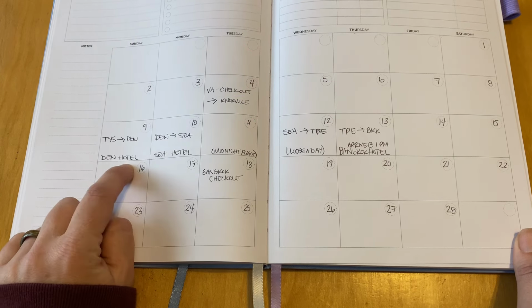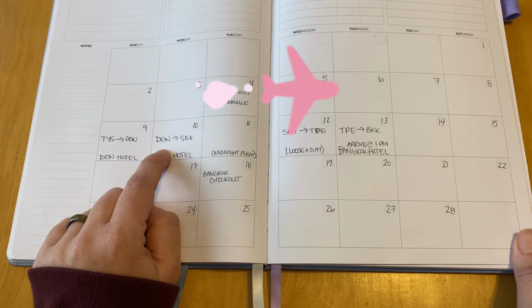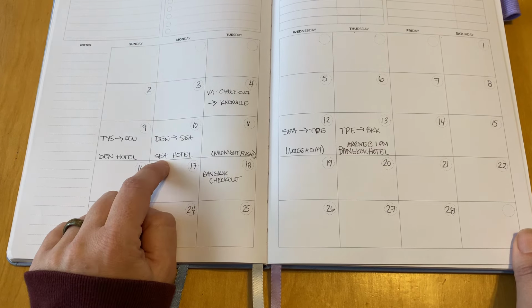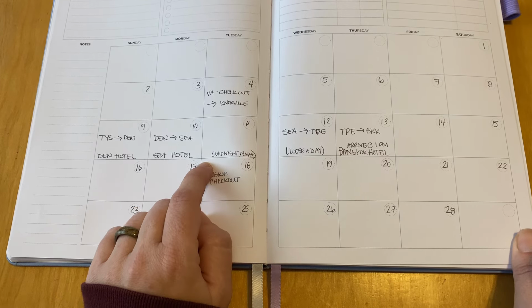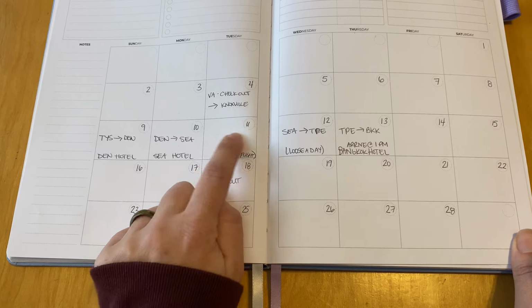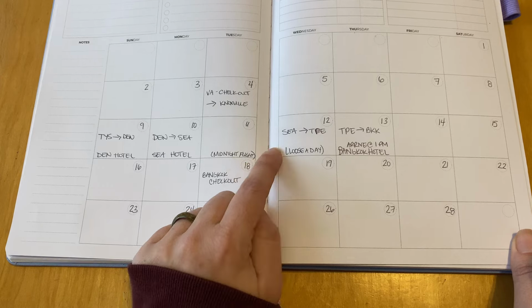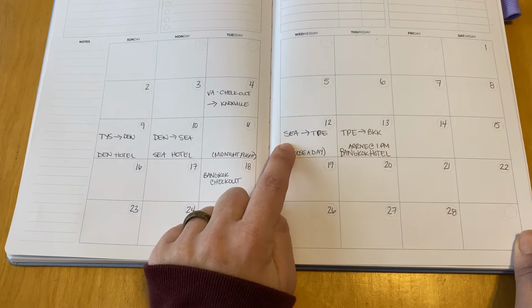That night we are going to be staying in a Denver hotel next to the airport. And then the next day, we're going to fly from Denver to Seattle on Frontier, which is another budget airline. And then that night, we're going to be staying in the Seattle airport. Now, things get complicated because Tuesday, we'll check out of our hotel and hang out at the airport, and our flight leaves at midnight. So we're getting on technically on the 12th, which is like 12:10 a.m., I think.